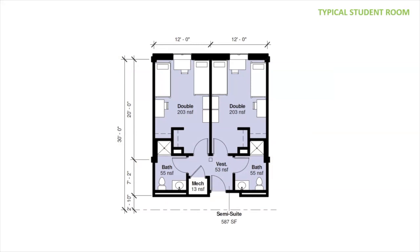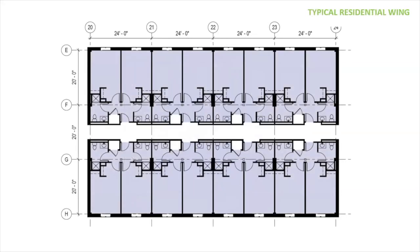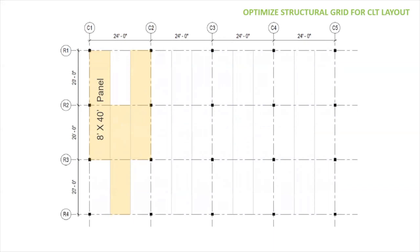So moving here from the typical student room to the typical residential wing, you're seeing how that resolves into an 8x40 CLT panel, how we're able to effectively use that modular dimension, minimizing waste and maximizing the structural potential of that.